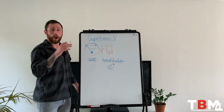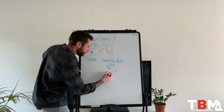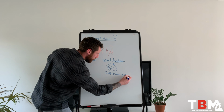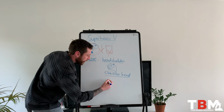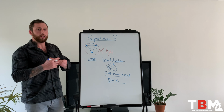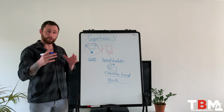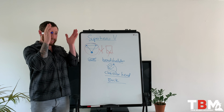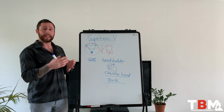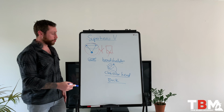Okay, so the three points we want to hit and really focus on is broad shoulders, so the three heads. We want to focus on the clavicular head, and we want to focus on the back. Okay, really, really important. Strong upper back muscles are key to get this V shape, okay? So when you turn around from behind, there should be a real clear defined V. Broad shoulders, a wide thick back, and a small lean core. And then from the front, that big clavicular head, that broad chest, broad shoulders, and a lean core.